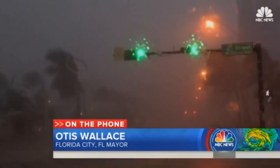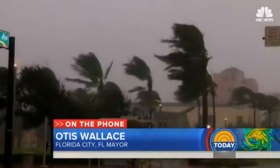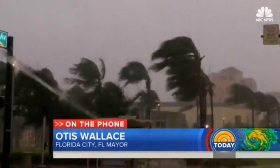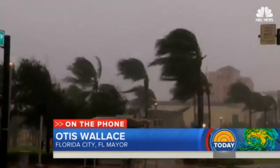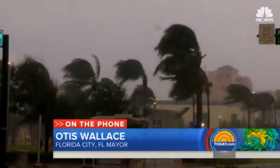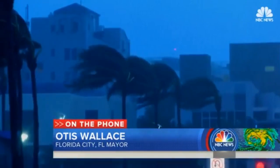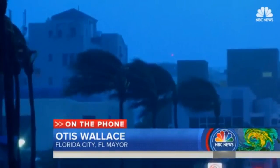We don't appear, from what I've seen so far, to have a big problem with water or flooding, but power is definitely an issue. A lot of power lines down and that sort of thing. But structurally, from what I can see from my vantage point right now, I'm elevated right now. It looks like the buildings are holding up pretty well, certainly a lot better than they did with Andrew.